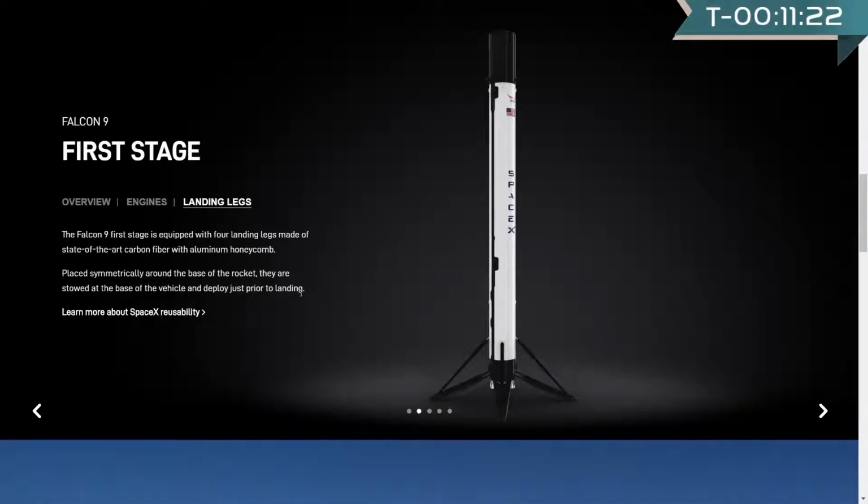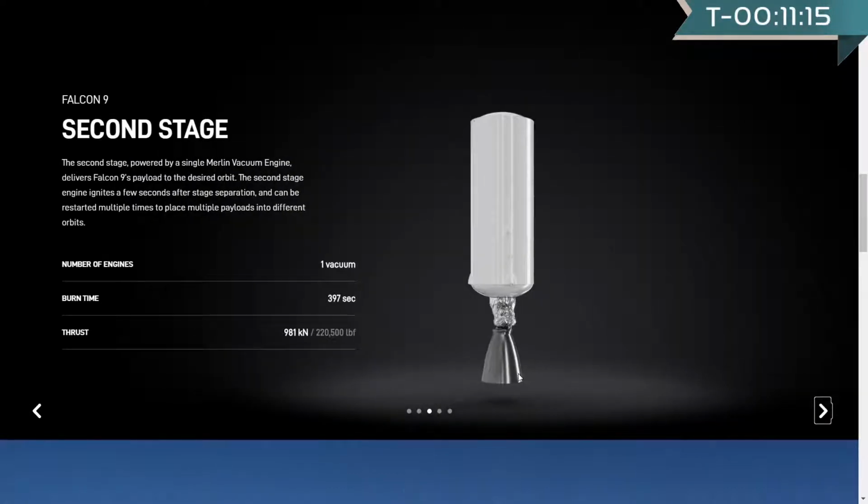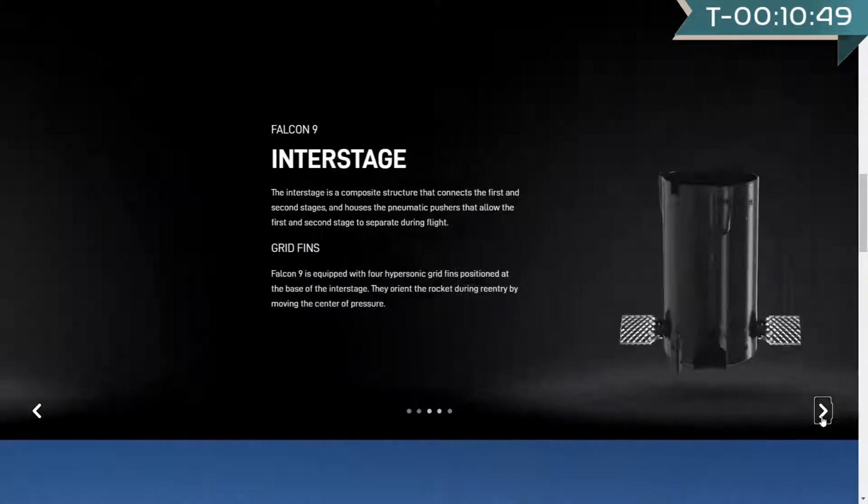So they are using landing legs obviously for landing. Let's have a look at the second stage. Guys, it produces 981 kilonewtons of thrust, not the most powerful one, but not the weakest either. It is a capable rocket, and it has a burn time of 397 seconds. Basically it's the ISP, meaning for around 397 seconds it can burn fuel. It is also a Merlin engine, but a vacuum optimized Merlin engine.